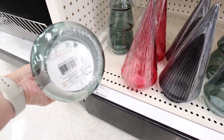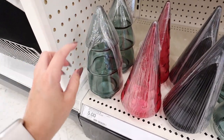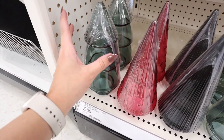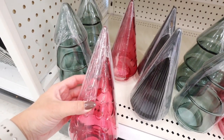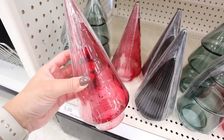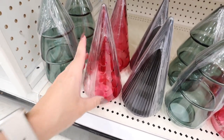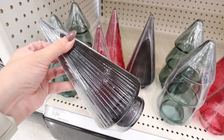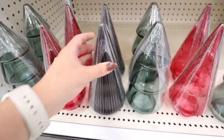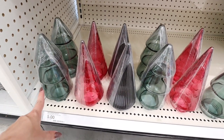So first they have this one that's a really pretty green color. I'm definitely picking one of these up. It just has this nice little ruffle texture. Super, super beautiful. Then they have this pink one that kind of has almost like a mermaid scale texture to it, if you can tell. That's really, really cool. Then there is this gray one that's just ribbed. These are so nice. I'm so glad I caught these. All of these are $5 a piece.